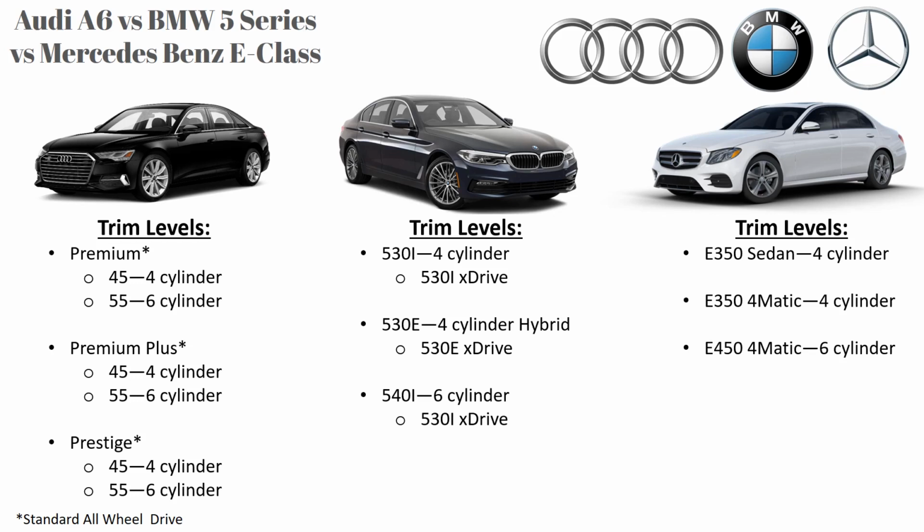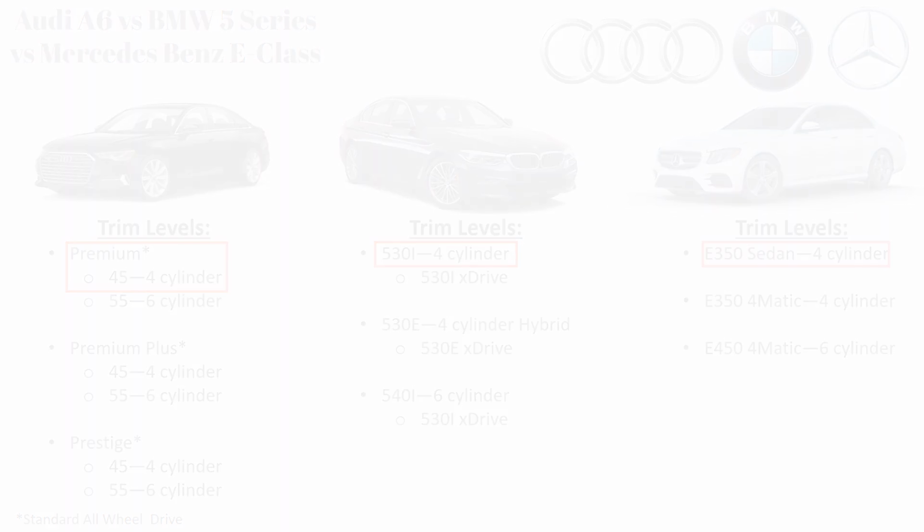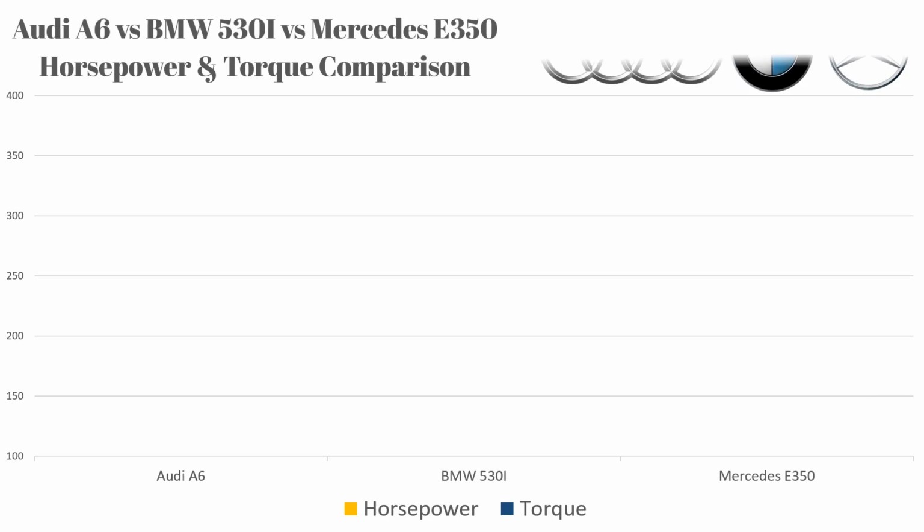So now that we've identified the models and the trim levels, let's pick the ones we're going to compare in this video. I'll be taking the base level trim for each one of these cars. In the BMW, it's the 530i. In the Audi, the Premium trim with the 45 engine. And finally, in the Mercedes, the E350. Now that we've got the models, let's jump into the numbers, starting off with the engines.